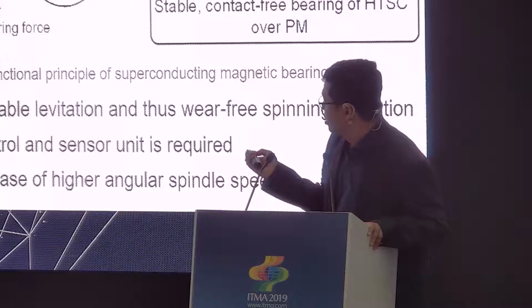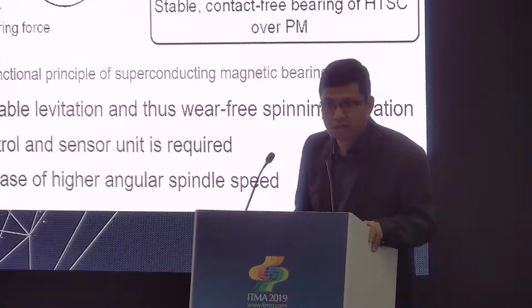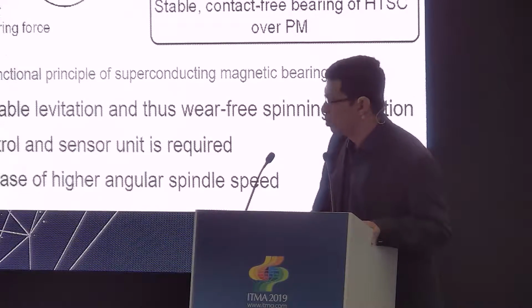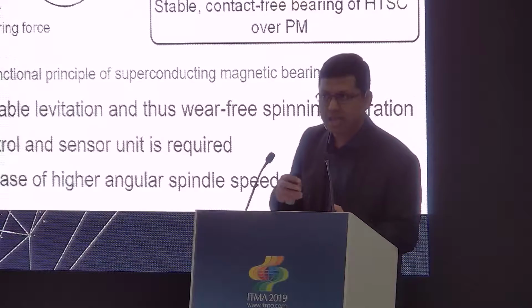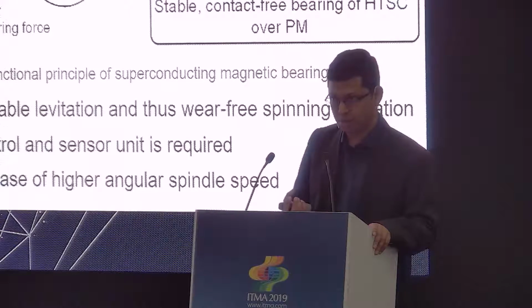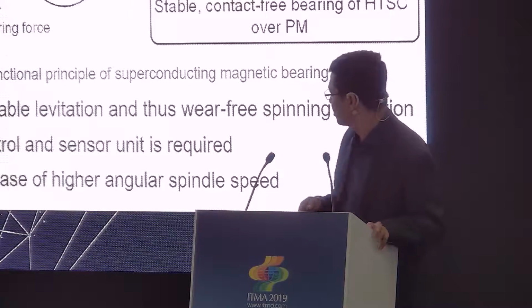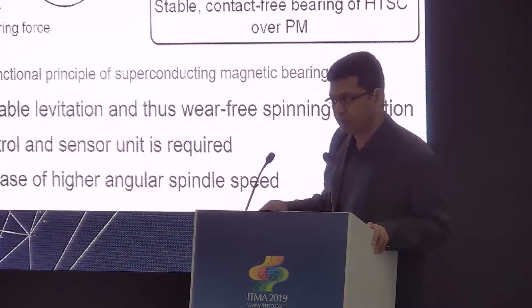I'm just describing the principle shortly. We need only a permanent magnet and superconducting material. When the superconducting material is cooled down, the magnetic flux lines coming from the permanent magnet will be fixed on the superconducting material, and then the permanent magnet is free to move. The property is like a spring system. When the permanent magnet is rotating, there will definitely be some higher centrifugal force, but it will automatically come back to the original position to remain at its minimum energy range. So you don't need any sensor like in an active magnetic bearing system, I mean the electromagnetic bearing system.